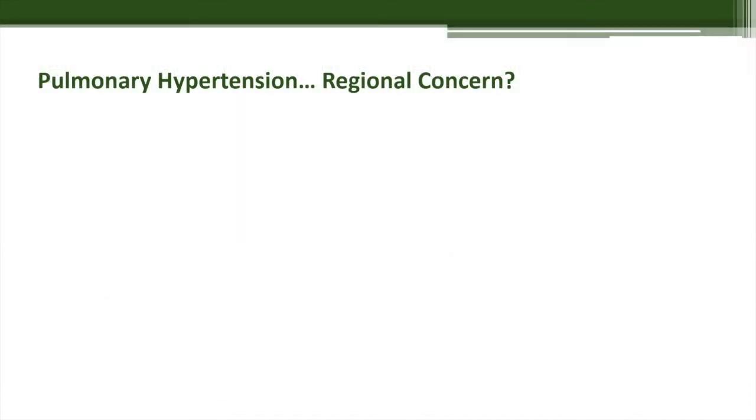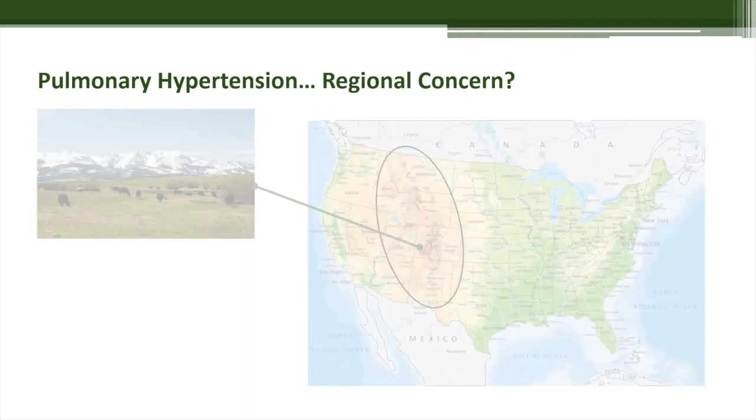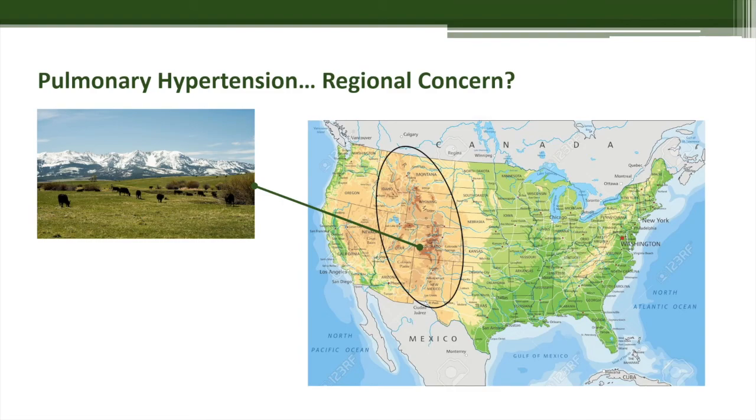For decades, we have seen hypoxia-induced pulmonary hypertension cause right ventricle failure and can lead to the manifestation of high mountain disease, or often commonly referred to as brisket disease. Previously, this was considered a regional concern within the beef industry. In geographical regions above 5,000 feet, high-altitude disease is an epidemic which causes about 5% of cattle residing in these areas to die annually from pulmonary hypertension.